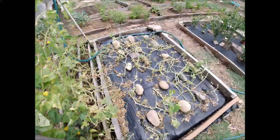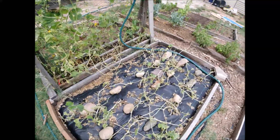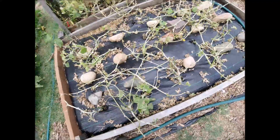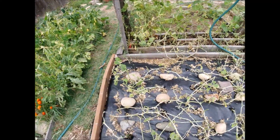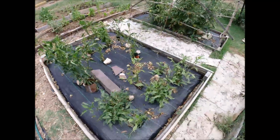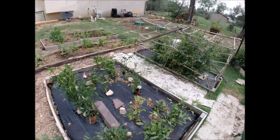Now the other cucumbers got pretty decimated, but I have a leaf here and there, and a flower here and there, and even a little cucumber there. It must have been there before the hailstorm, I'm thinking, but anyhow, I'm just letting it go, see what it's going to do. Peppers, I pretty much had to pick most all the peppers, and the sad part is I don't even have flowers to replace them with.